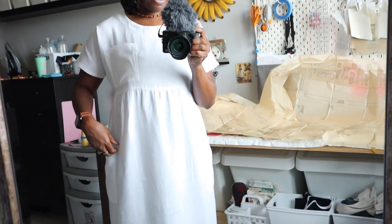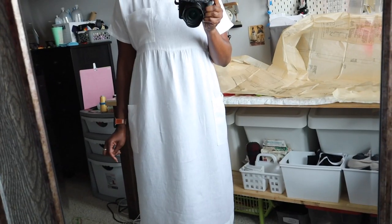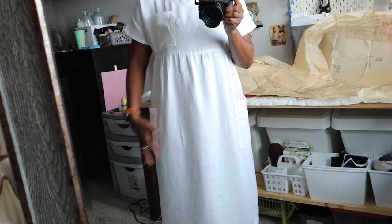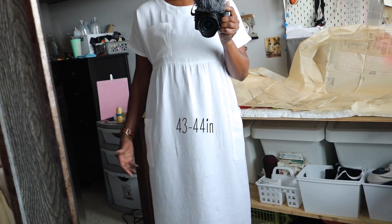I have just the one chest patch pocket, and then here's the gathered skirt that I added. It doesn't have too many gathers due to the amount of fabric. So this is actually the full width of the fabric, like wrapped around me. And I'm about 40 inches around my hips, the widest part of my hips. I think this fabric was maybe 55 inches wide.